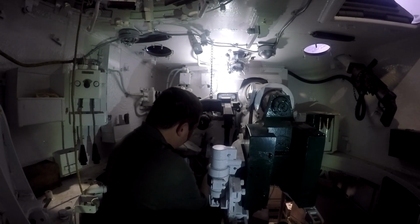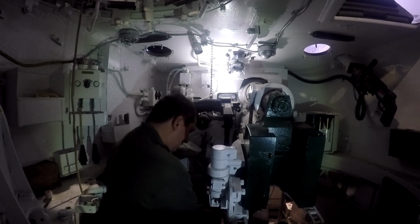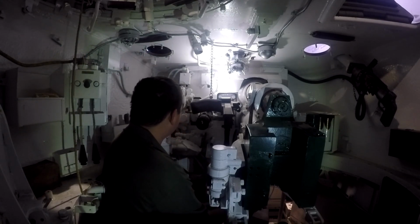And the spent shell casings would be caught in this chute right here from the Besa and travel down into a stowage box that is mounted directly under the gun. His power control is missing on this, but you can get an idea of how cramped it is right here. His primary sight right here is a telescopic sight.